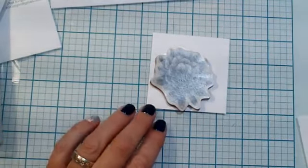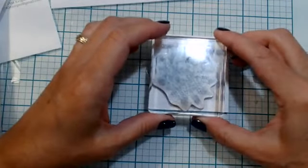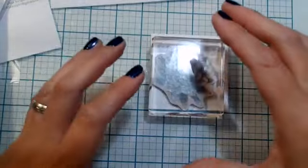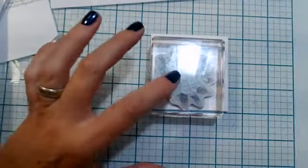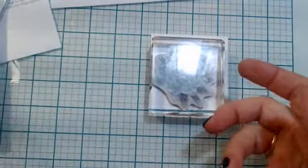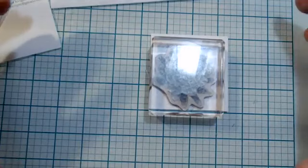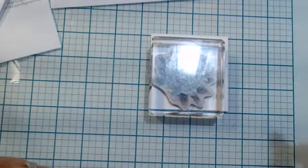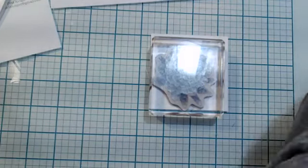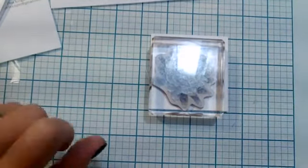And I'm going to look for a block that is large enough to hold that. I want a block that is not too small, right? Something like this would hang over and then it won't stamp properly. And I don't want a block that's huge because then it becomes very hard to manipulate. So I'm just taking a second look around to see if I have a dauber, and I don't.